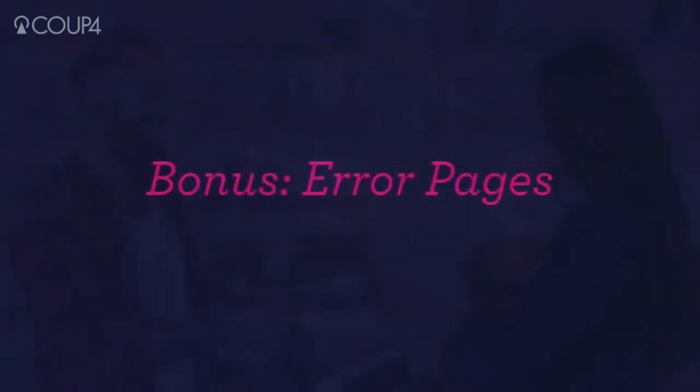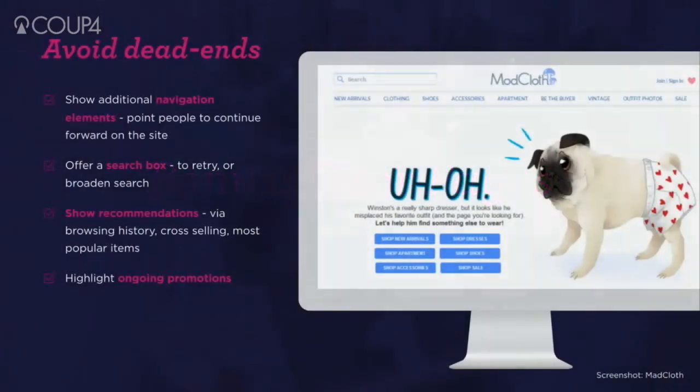And I have one last quick win for optimization, the error pages. So the 404 page is not only a dead end for online shoppers, it's a leading cause of bounce and untimely exit from e-commerce sites. And it can be caused by an endless amount of things, poor internal linking, dead links all over the internet, expired products, sold out products, you name it.